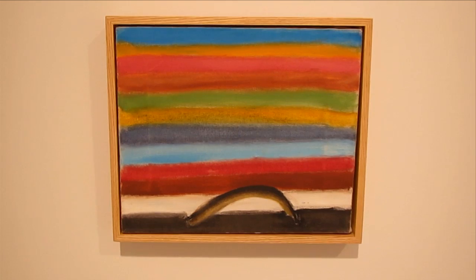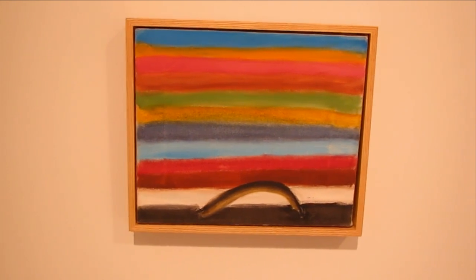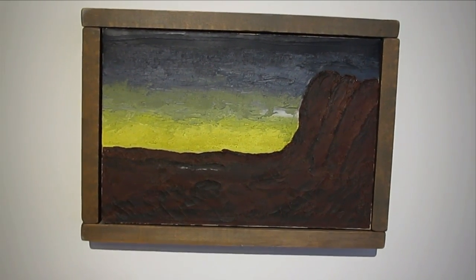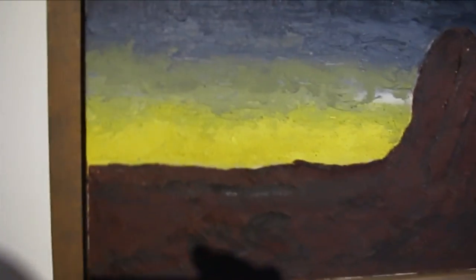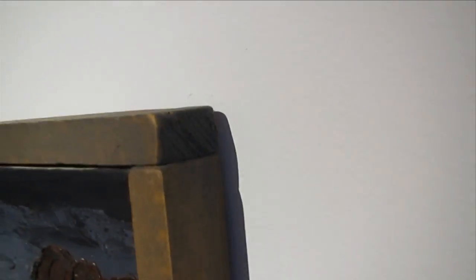This is untitled, very fresh. Oh, this is homage to Ryder, Albert Pinkham Ryder, 1951. I think his frames that he sticks on there are kind of unusual as well.